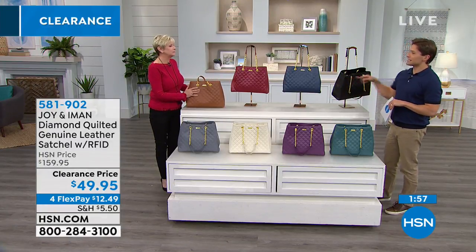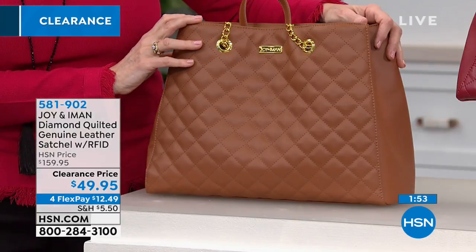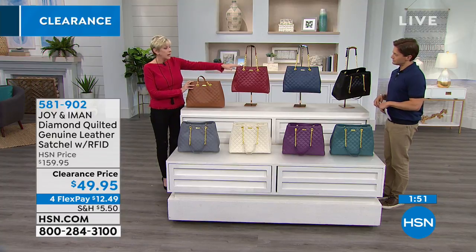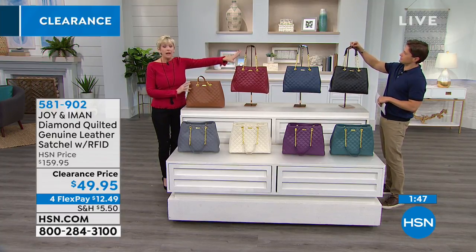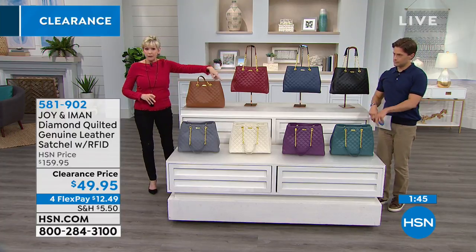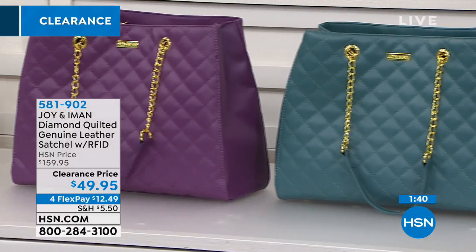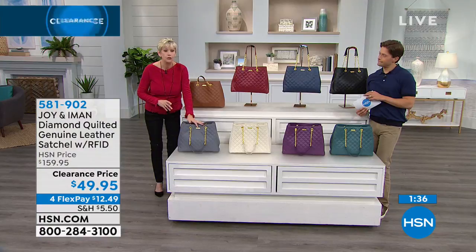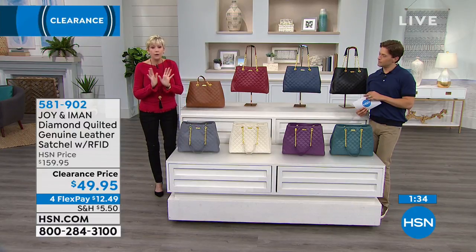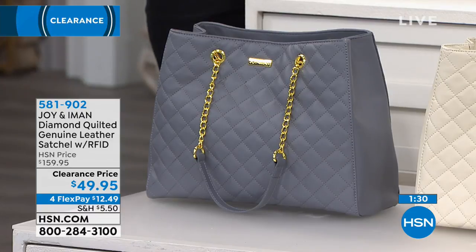Yes, absolutely. Let's walk through the colors. We've got only about 2 minutes left to shop for. Okay, happy to. The beautiful cognac. Then we've got the burgundy. Next to that, the navy. Brett is standing next to the gorgeous black. In front of that, we've got the evergreen. Then we've got the beautiful eggplant, that purple color, the latte, which is that creamy white, gorgeous, and last but not least, this gorgeous dark gray. Beautiful. All the colors are beautiful, all genuine leather, all gorgeous gold-toned hardware, and all the organization that you know and love from Joy and Iman.